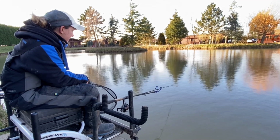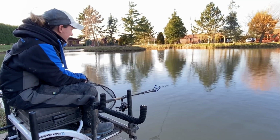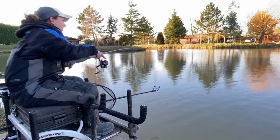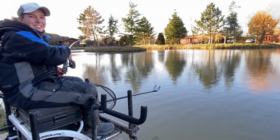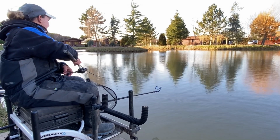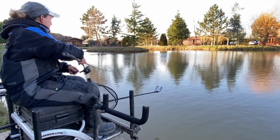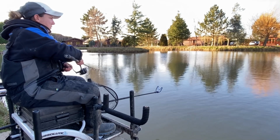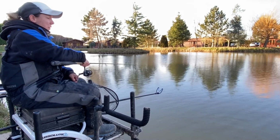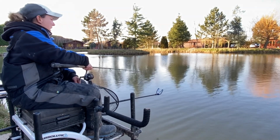Look at that. Ooh. I don't think that's quite... oh, that's definitely on. It's a bit solid. This one feels more like a carp than the last one. That was weird, the last one. I could have sworn I was even going to say skimmer at one point, and then I thought, oh no, it might be a little carp.